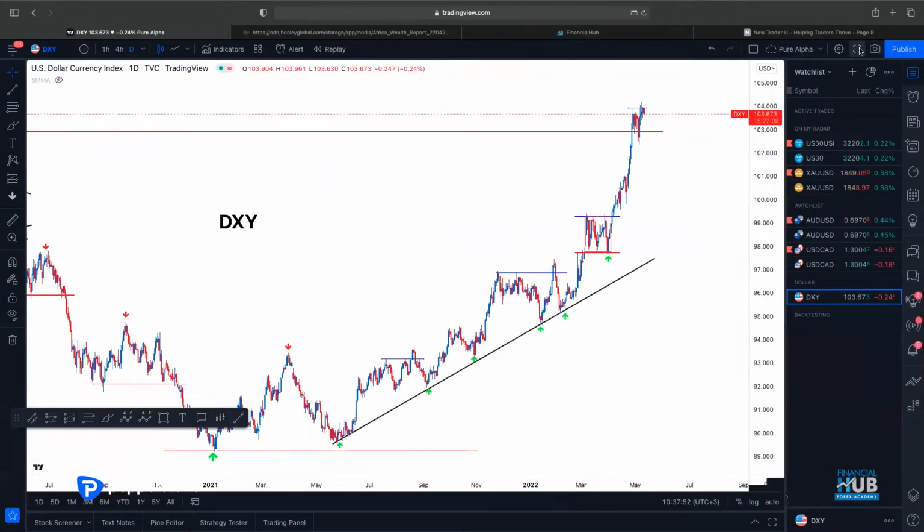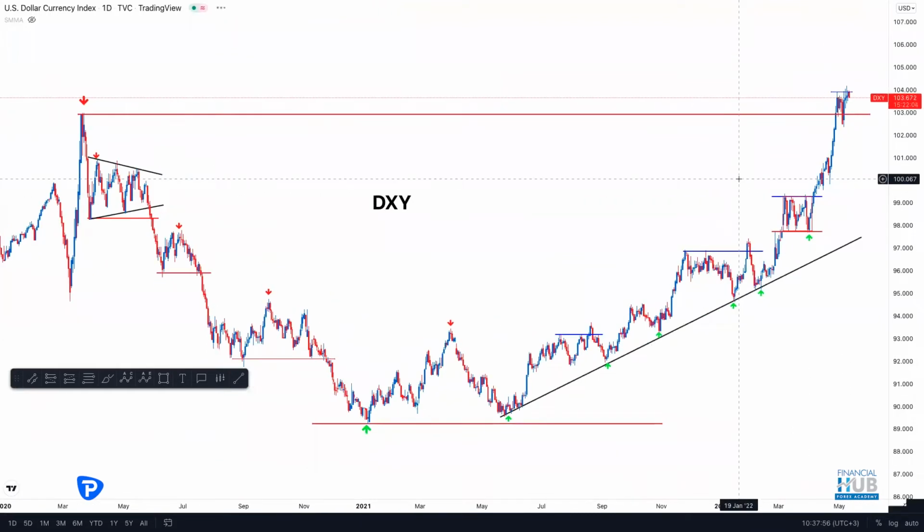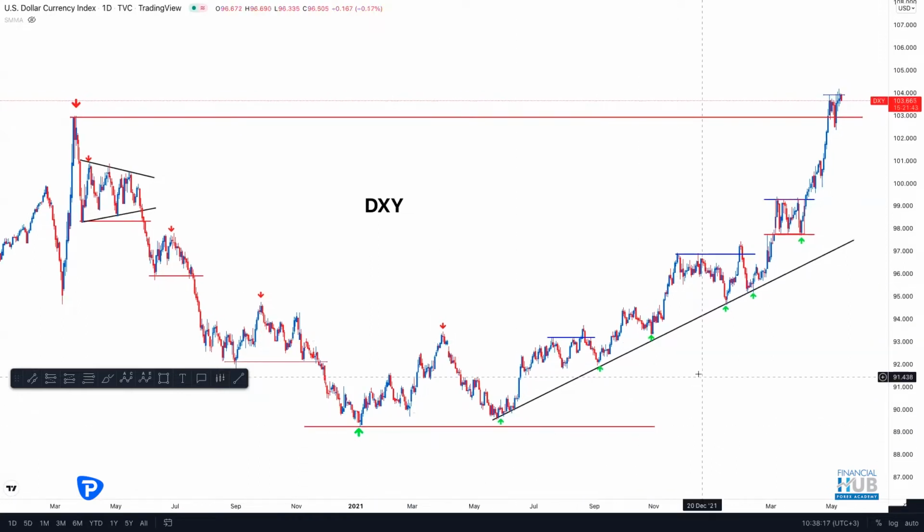So starting at DXY, what are we looking at? As I said last week, and also this week I'll say again, market is at all-time highs, pre-COVID levels, okay? Or rather post-COVID levels. Market topped at 103 before COVID, or during the height of COVID, before market crashed when the interest rates were being lowered. And I said immediately once the market started getting information that the Fed was to tighten, we've seen this bullish trend coming into the markets.